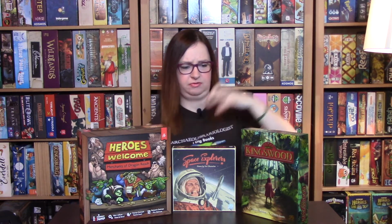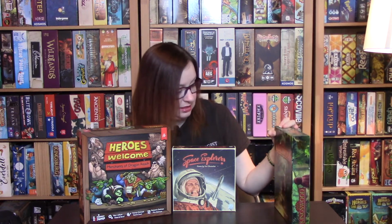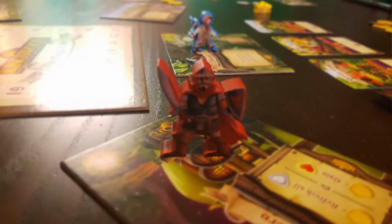A very interesting design where in the center is a hub, and then you have different sections that you can go around in. I liked that. The artwork on this is really awesome. And you're fighting baddies here as well. Definitely a family weight game. This I think would be more family weight than the other ones here.